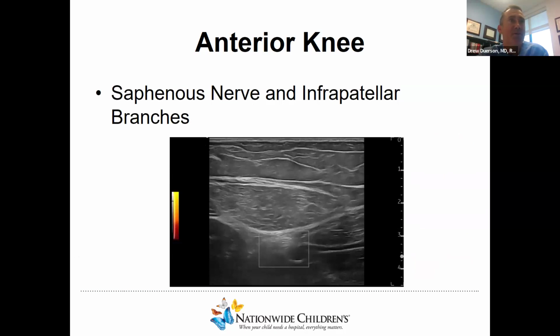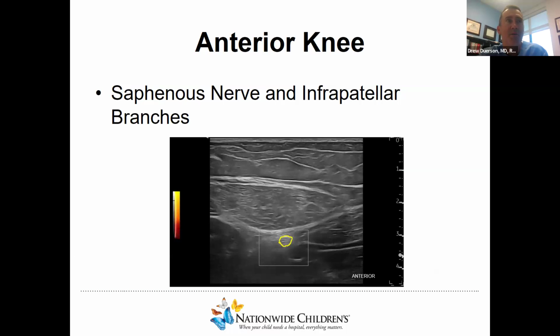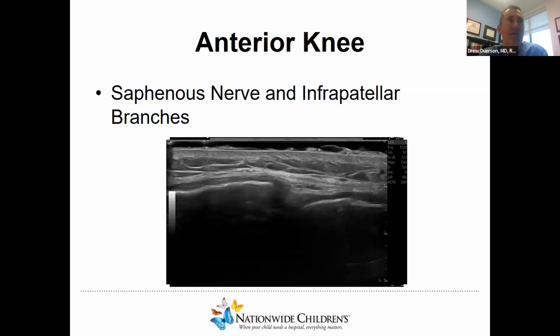And then here's our patient. Here's a video of Doppler trying to find that superficial femoral artery. And then from there, being able to identify the nearby saphenous nerve. And then if we follow that distally, getting closer to the tibiofemoral joint, we'll be able to find those smaller infrapatellar branches.